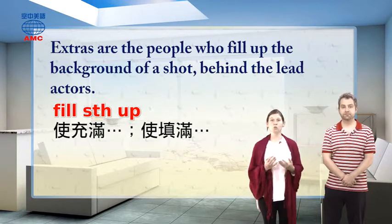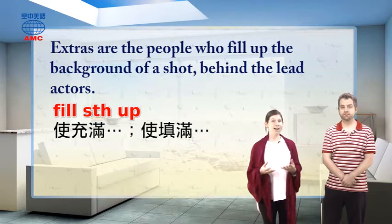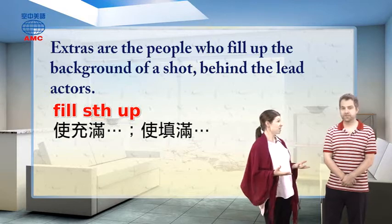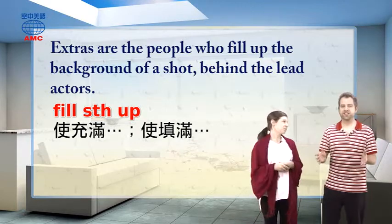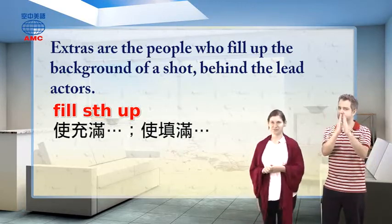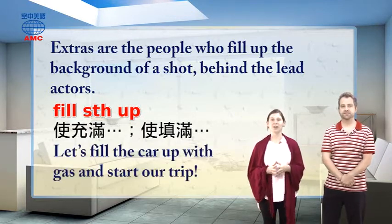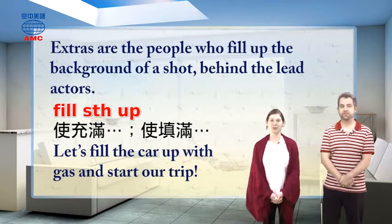Now, in this case, you want to fill the background of a shot so that the scene looks natural and not empty. So if you're in an airport and it's empty, that's going to look really strange. This isn't a real airport. Right. This is obviously a movie, and I'm kind of, me and the reality are kind of pulled apart. Right. Here's another example using fill something up. Let's fill the car up with gas and start our trip.